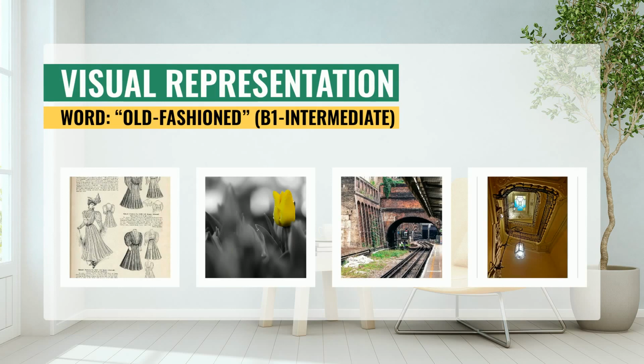Visual representation of old-fashioned. Old-fashioned means styles or types that are no longer popular or current, not modern.